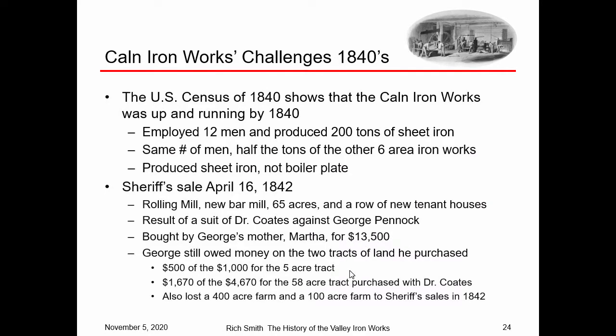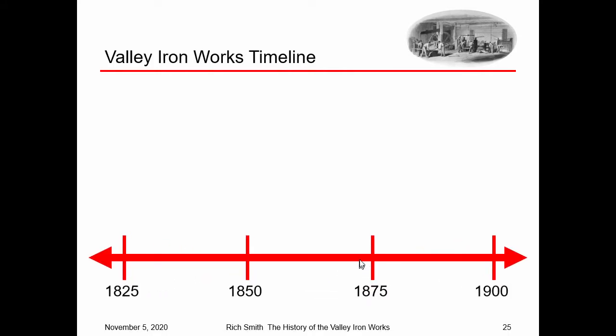It was bought at the sheriff's sale by George's mother, Martha, for $13,500. George still owed money, and out of that $13,500, he owed $500 of the $1,000 that was due on the 5-acre tract, and $1,670 of the $4,600 for the 58-acre tract that he purchased with Dr. Coates. And it turns out, just about the same time, he lost a 400-acre farm and a 100-acre farm to sheriff sales. I guess it's safe to say that he was not financially astute.